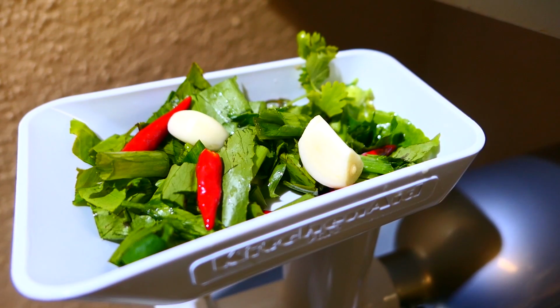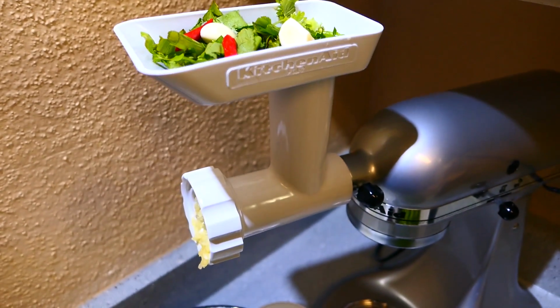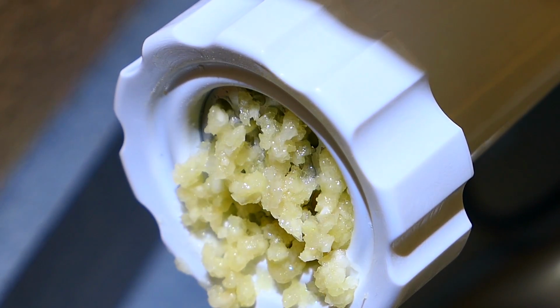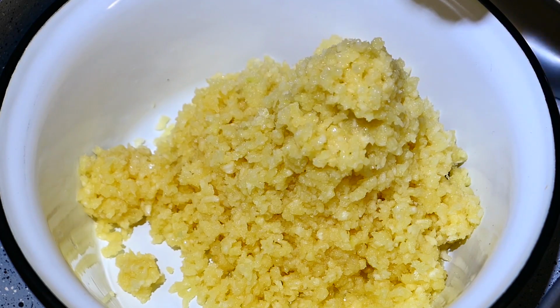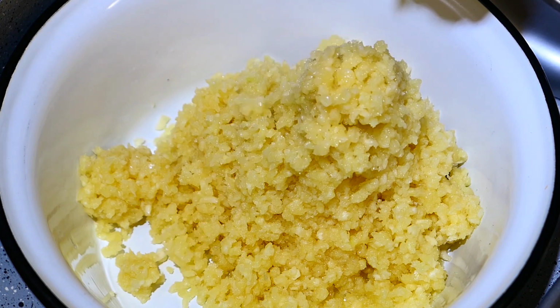Here's something I've been using to make my seasonings in bulk. It's an attachment for my stand mixer, and I usually use it to grind dal for dal puri or to grind garlic to freeze. Since the pandemic started, I always like keeping a good stock of garlic on hand. And now I also like to freeze the green seasoning for the times that I don't get to go to the grocery store for weeks.